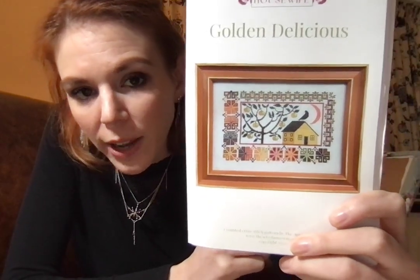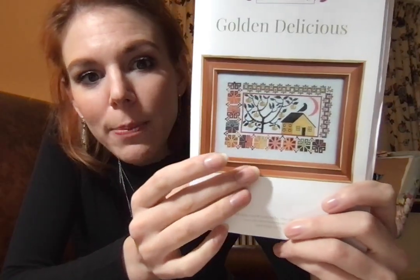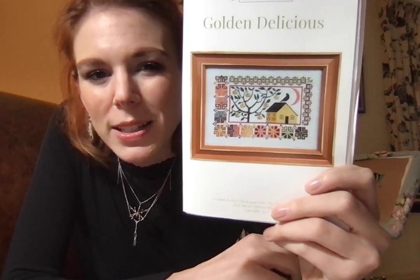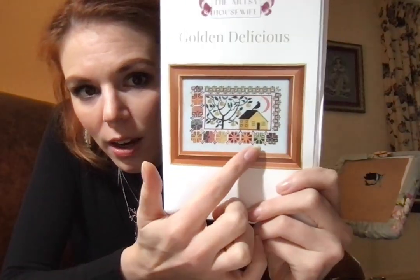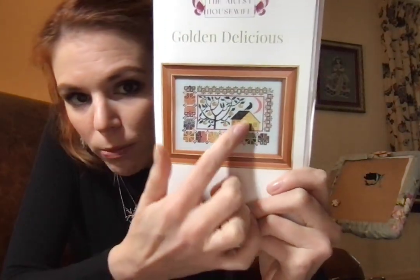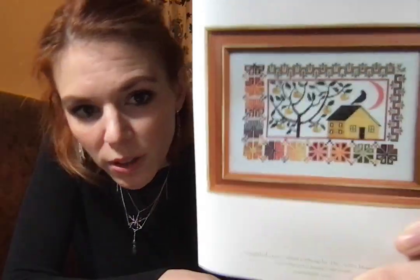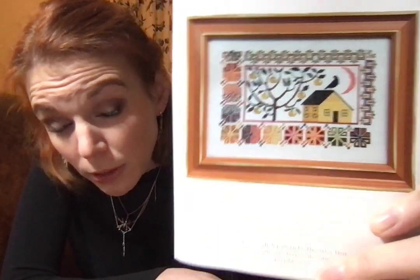And it's so good. Look at that. It really makes me think of New England. It's quintessential New England to me for some reason. It's in my head. I'm like, this is where I live. And look at this border, and it's so good with a little crow. I love it. Those apples have multiple colors in them to make them actually look delicious, hence the name Golden Delicious.